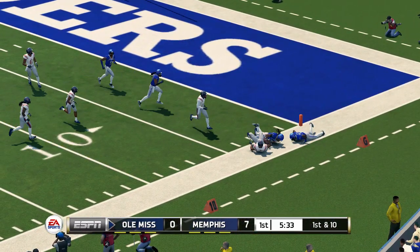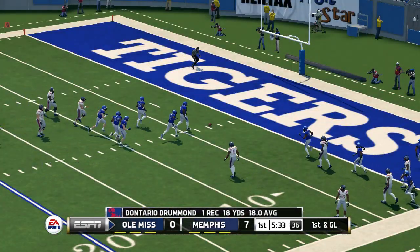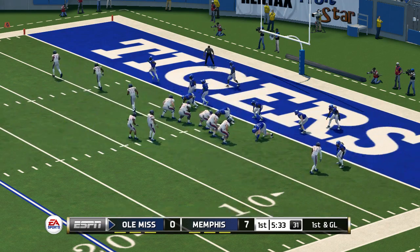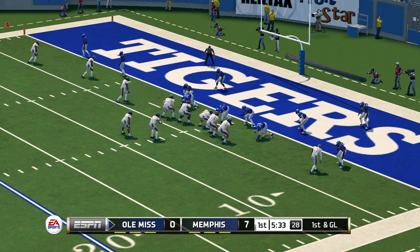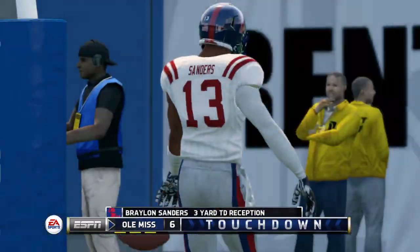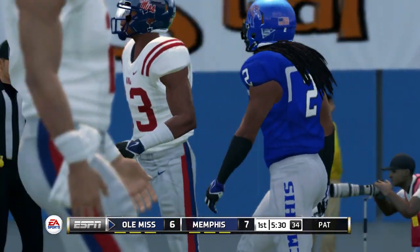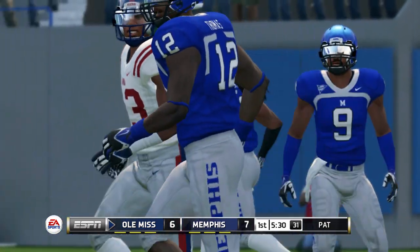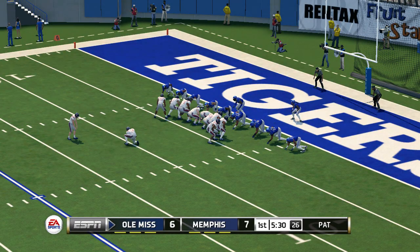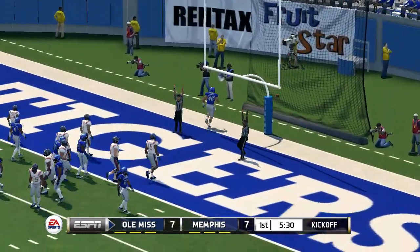Quick throw out to the receiver. And they push him out at the three. That's good for a gain of 17 yards. That makes it first and goal. Got his receiver. Touchdown. Here comes the kicker to try to tie this game up. And he tacks on the extra point.